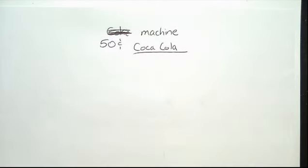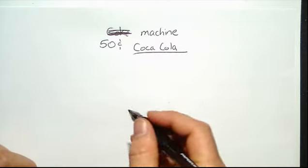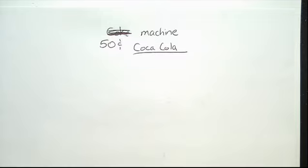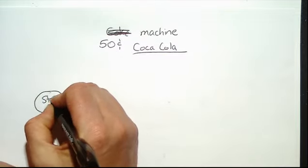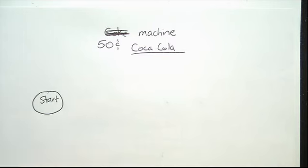All right. So this is our Dreamland Coca-Cola machine that we can buy things for in 50 cents. Now we have a start state, and most finite state machines do have start states. That means nothing has happened yet. So it's like the default initialization state.